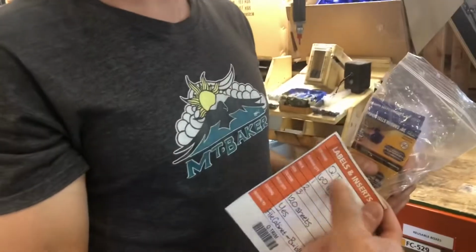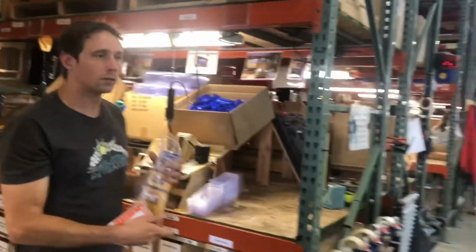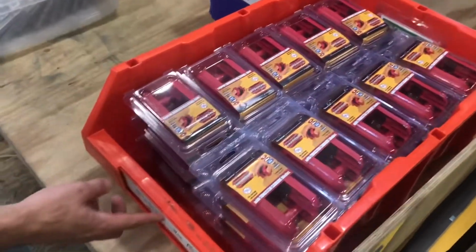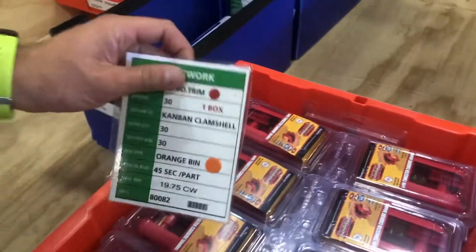Yep. Now, the interesting thing is the green one. We're going to first go to the printer area and show you where we print everything and how that's managed, but let's show them where the green one goes after they built that, because it goes in these orange bins over here. Yes, my build with my green Kanban card. I have my orange bin here, Q Pro trim. It has the date that I built it on. It has my initials that I built it. And it goes on this finished product pallet right here.